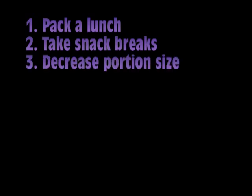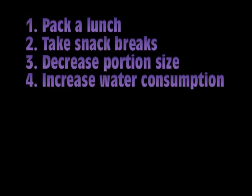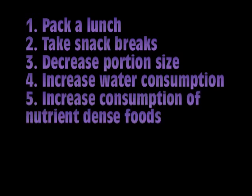For lunch, limit eating high-calorie takeout foods. Take breaks while at work to eat some snacks and avoid binge eating later. Try simply to decrease your portion size. Make sure to increase your water consumption by carrying around a water bottle with you everywhere you go. And last but not least, increase your consumption of high-fiber and nutrient-dense foods, such as fruits, vegetables, and whole grains.